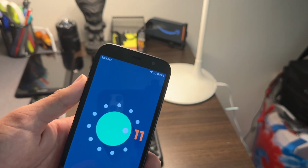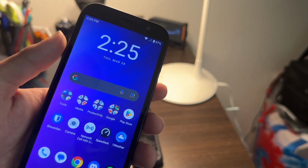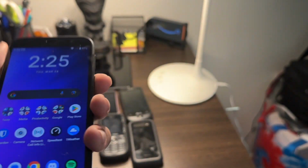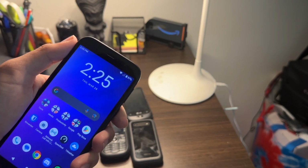I can. Yeah, see there, now I got a cat. This one does not support gestures either. This is a nice one. I use this as my primary Android. This is my first actually purchased Android besides the Samsung for a while.